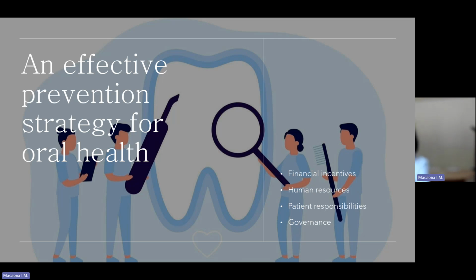So what change must take place in order to support the development of an effective prevention strategy for oral health? In the rest of this section, we briefly identify and discuss the possible elements of such a policy organization. This is under three broad headings: financial, human resources, and governance. First, the financial side of this issue.